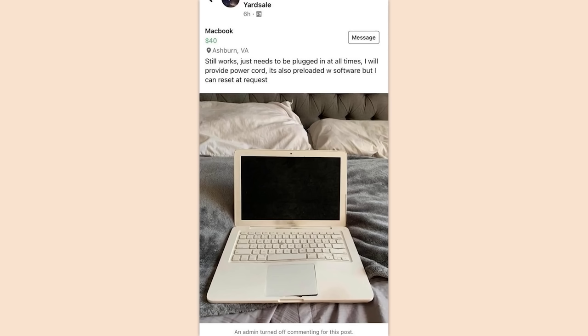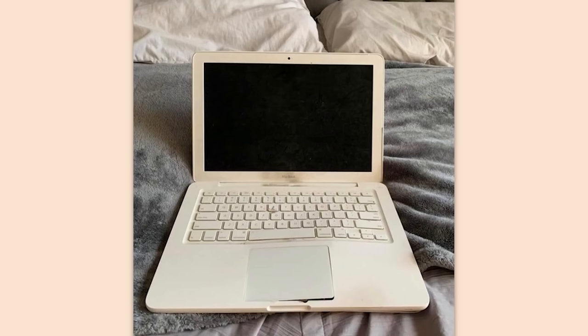MacBook, $40. Still works, just needs to be plugged in at all times. I will provide the power cord. It's also preloaded with software, but I can reset at request. That thing's about to blow up and kill you.